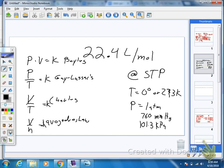So tell me, what do you think K equals? And we're going to change this to a different symbol here in a second. So what does K equal when I combine all these laws? Okay. You tell me, what variable is going to be on top? P, yep. V, yep. What's on bottom? T and then what? Yeah, it looks like an H. It's supposed to be an N.